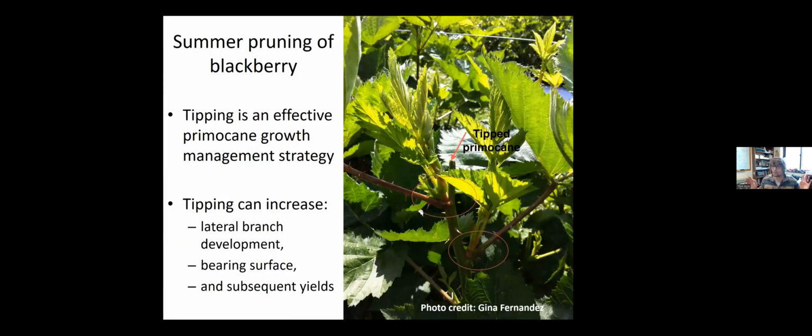Outside of the standard pruning practices that occur during dormancy, the way that we really manage our canopy throughout the course of the summer is through summer tipping, as Harlene already mentioned. In general, this is an effective primocane management growth strategy. There was a great body of work conducted by Bernadine Strik at Oregon State University that demonstrated that tipping has a positive influence on lateral branch development, which then increases your potential bearing surface of the plant, and as a result will increase yields in many cases.